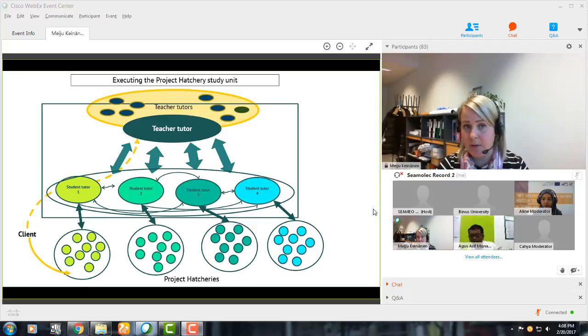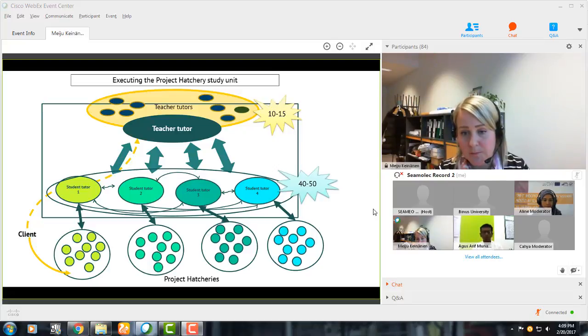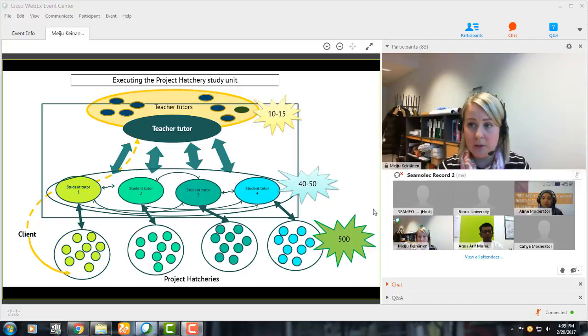Here you can see the execution of the project Hatchery study unit. I'm the coordinator and I develop this whole concept. Under me there are about 10 to 15 teachers, whom I coordinate, guide and coach throughout the autumn. Every teacher has 4 student tutors, and the teacher's role is to guide, support and coach these student tutors who lead the project Hatchery groups. So we have about 40 to 50 student tutors leading project hatcheries, and in total about 500 students participate in this concept every year. It is a huge concept to run and coordinate.